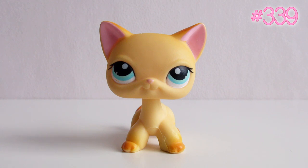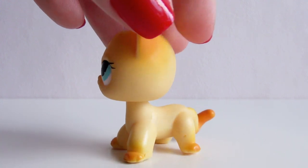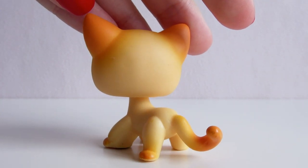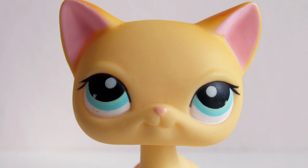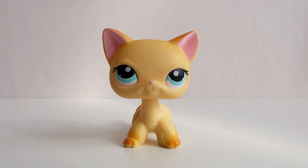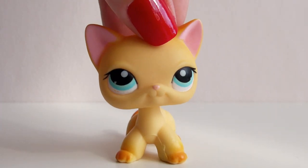Next is this blonde short-haired cat. Her base color is this light yellow, but her ears, the tip of her tail and her paws have a more dark yellow or orange color. The inside of her ears has this light pink color, and so has her nose. And she has blue eyes. She also originally comes from a set of three LPS called Raceabout Ranch. So, this is what this LPS looks like.